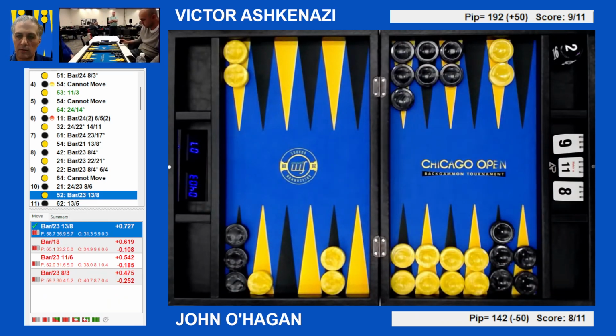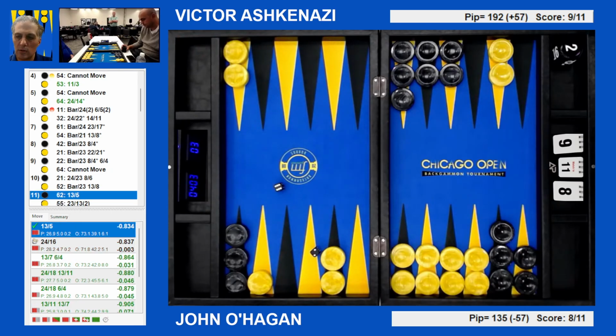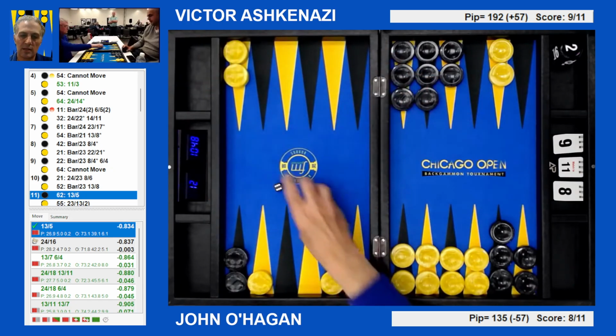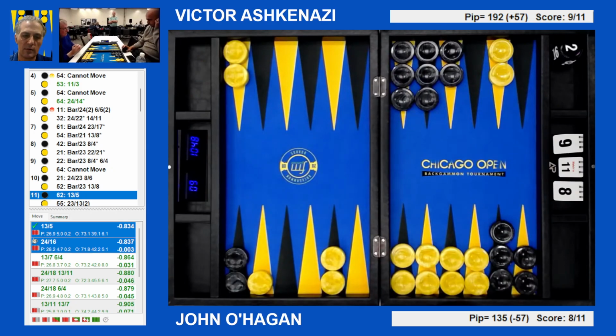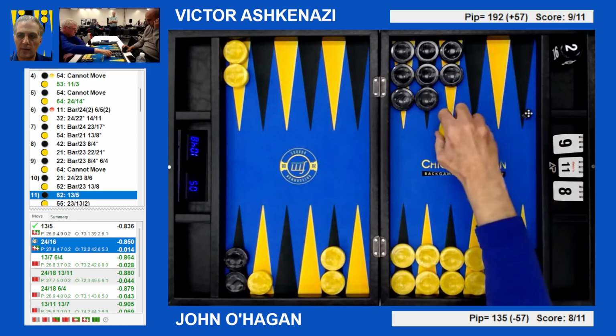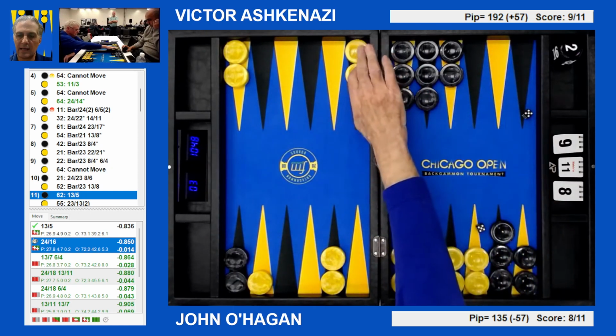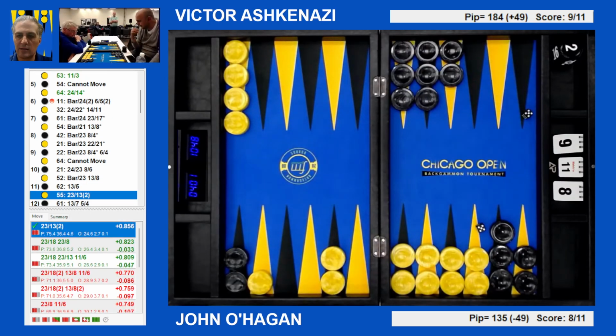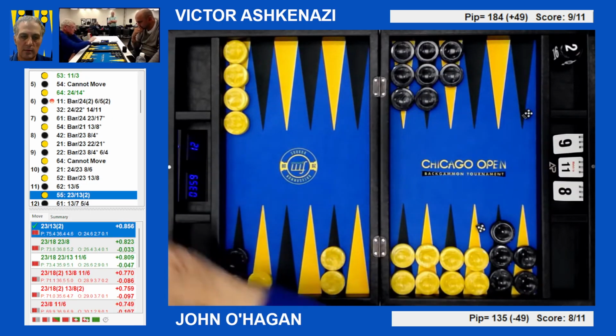Now Victor is trying to roll something good. Doesn't have a lot of good numbers. 6-2. So he doesn't want to leave that back anchor. He can't move that spare off his 23 point. This is the best he can do. Looks like it's very close with 24-16. That's interesting. Yes, one of the things about a back game is sometimes the best thing is to get out of a back game. John rolls a great double 5, brings his back checkers all the way to the midpoint.